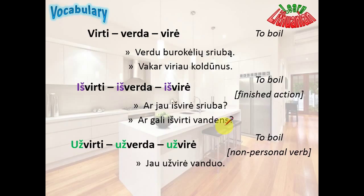And if you said ar gali išvirti šiek tiek vandens, šiek tiek is some or a little, it would mean a little. So the person that you asked would boil only a little amount of water, because you said šiek tiek. So you should only use the genitive if you want to say some water. Ar gali išvirti vandens?